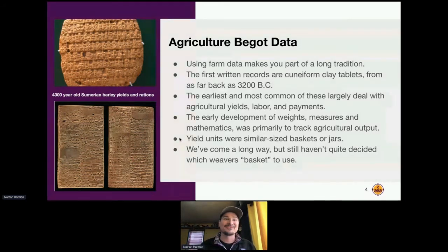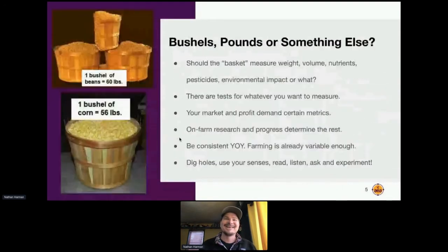In those days, the yield units were baskets and jars and something that somebody could pick up, and they had to be similar enough in size that the tax man could make a good determination and tax you appropriately. I think, as we're about to see, we've come a long, long way, but if each of these tests is a different kind of basket, then we still haven't decided which basket to use.